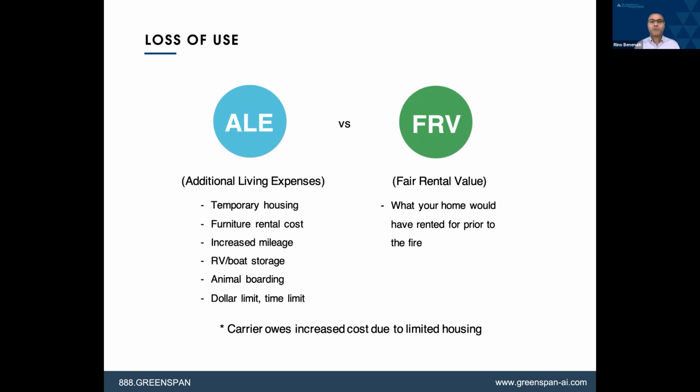Now, the carrier owes for the increased cost due to limited housing. Now, there's a cap on it for 10%. There were a lot of landlords really jacking up the rents years ago when firestorms really started going on every year, and there's a 10% cap, so that's good. That helps everybody out. Next slide, and then I'll be getting to Q&A very shortly.